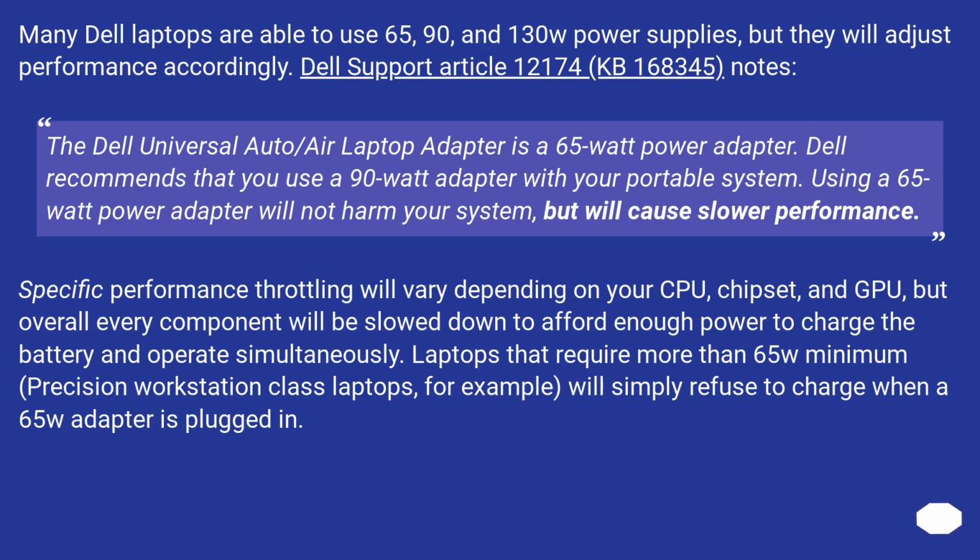Specific performance throttling will vary depending on your CPU, chipset, and GPU, but overall every component will be slowed down to afford enough power to charge the battery and operate simultaneously. Laptops that require more than 65 watts minimum, precision workstation class laptops, for example, will simply refuse to charge when a 65 watt adapter is plugged in.